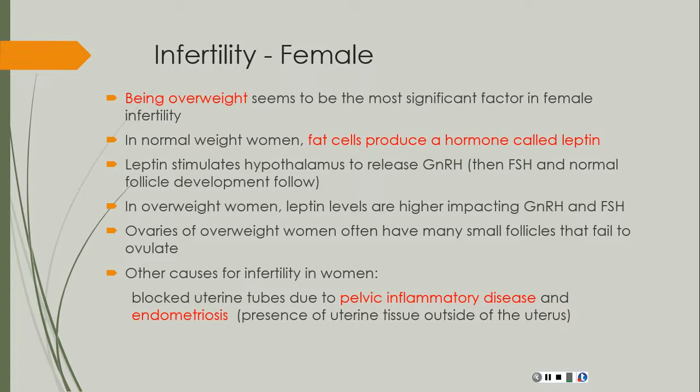Ironically, in overweight women, leptin levels are very high, and if they have a bad influence affecting that system, the ovaries of overweight women end up with many small follicles that fail to ovulate. So somehow these leptin levels are just not in the normal range for basic follicle development.